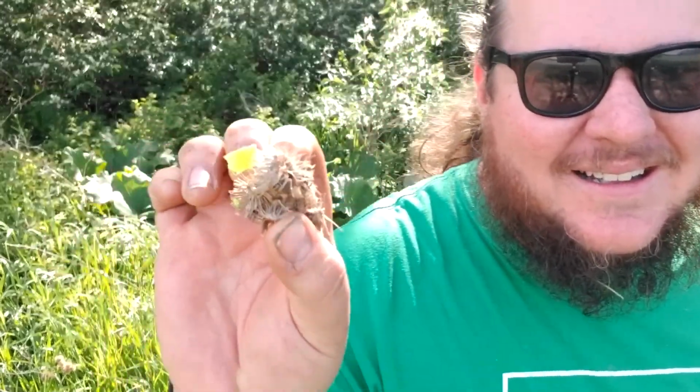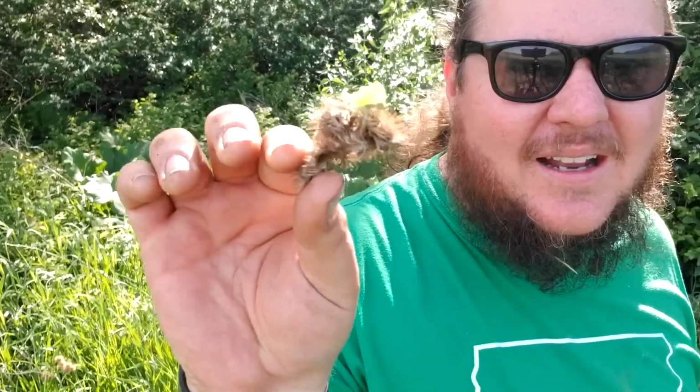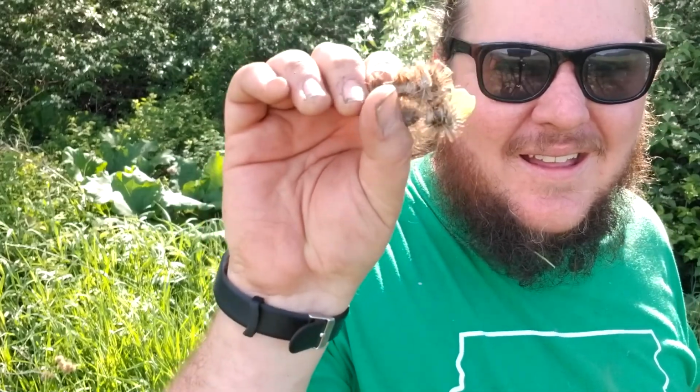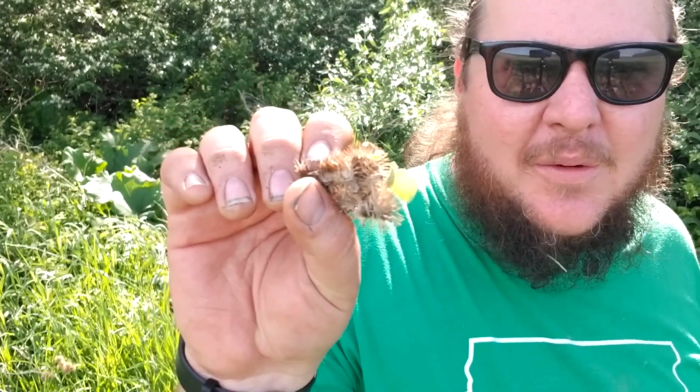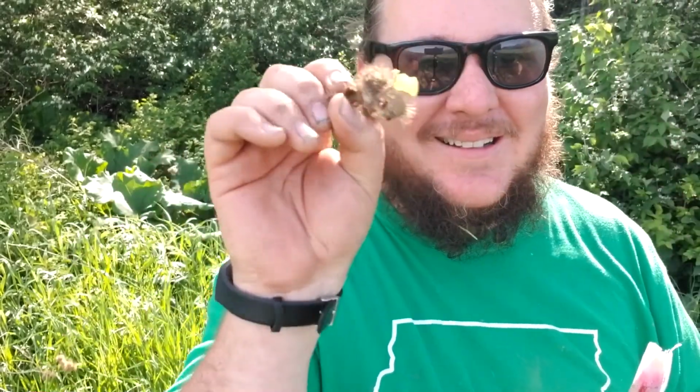These big balls that get stuck in your clothes and on your pet's fur and everything. These are the seeds for the wild rhubarb. These are what inspired the invention of Velcro, because they have a little hook on the end of them. So, the more you know.